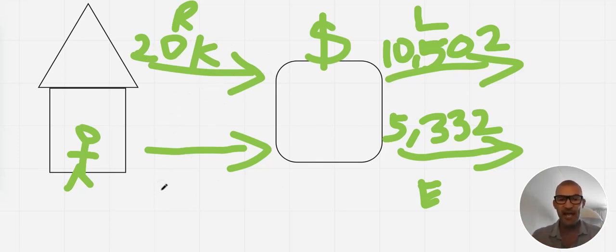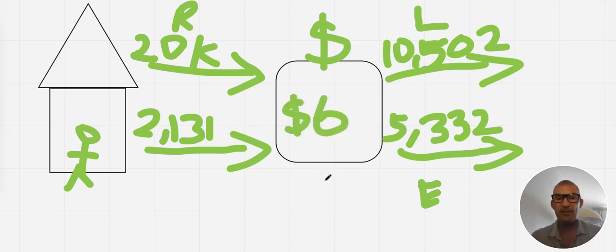Now, to add another bonus here, I've used this scenario as someone that would be on about $80,000, and they would expect to be getting about $2,131 back in tax. Okay, so if you take into account that about $20,000 is going in to your account plus what you're saving in tax, and what's going out is the 10.5 and the 5,332, you'll be left with a bit over $6,000 in your account at the end of the year. So it's paying you to hold on to this property. You haven't paid for it. You've leveraged it out of the equity in your own home, and it's paying for itself.